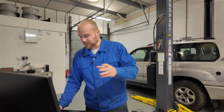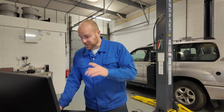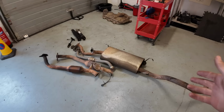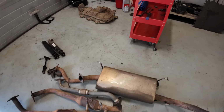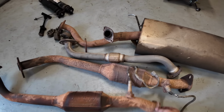And they're not cheap either. They're £286 each. And a new exhaust system, excluding the catalytic converters, is close to £1,000. But luckily for me, I managed to find all of the parts I needed second-hand. What a surprise! For just a fraction of the cost. The catalytic converters even came with O2 sensors fitted.